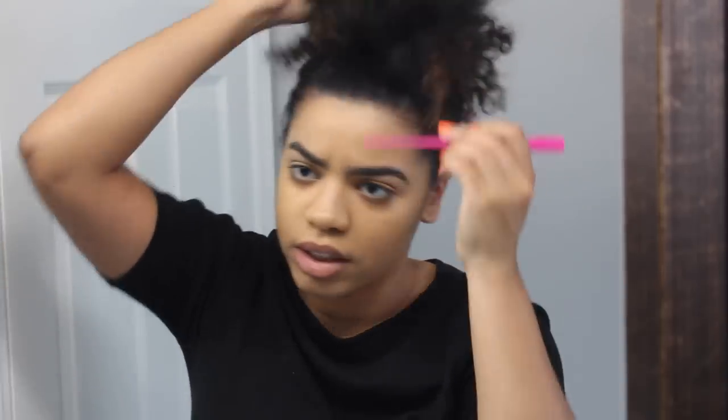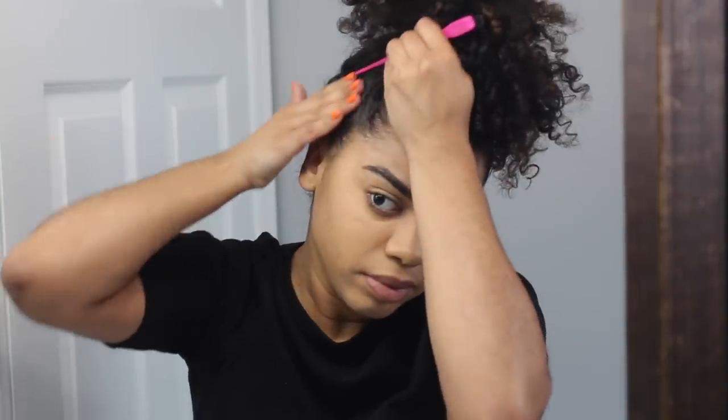I need to get a brush just to make this more polished. I need an actual brush maybe. So once I have my hair like this, this angle looks a little bit better. Should I scrunch it? Never mind. But once I have my hair like this, wrap it.